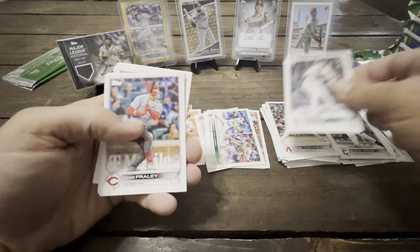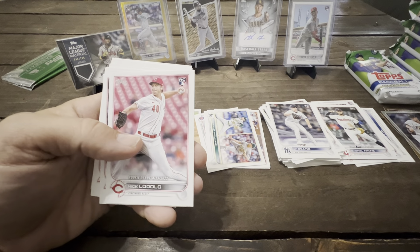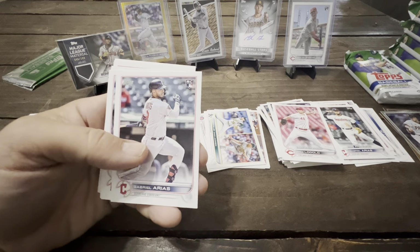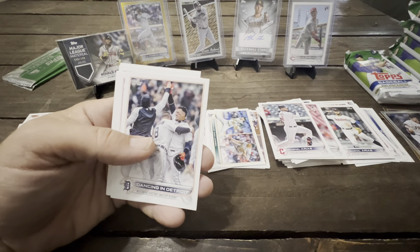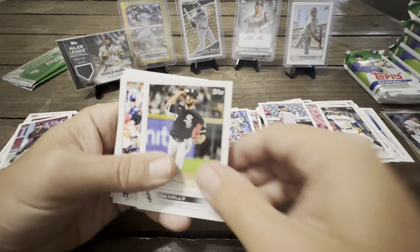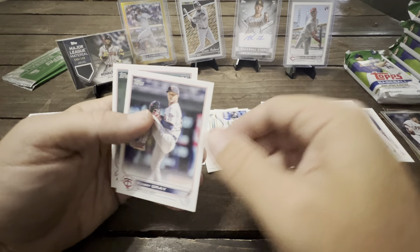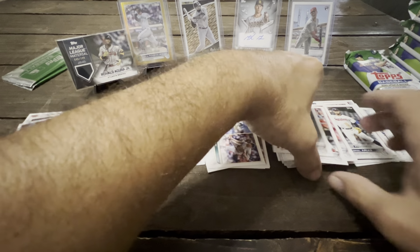There we go. Sears, bam. We've got, man, that is an interesting name right there. Lodolo. All right. Got an Arias. Dancing in Detroit. Man, lots of the traded players. Not so much on the rookies in this particular box so far, or at least the big ones. And a Hummel to end that pack.